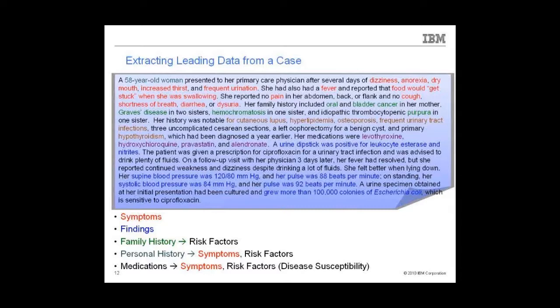You can extract symptoms, findings, personal history information from, for example, a medical case note. Normally, you would need somebody to actually sit there, read this, and actually code this information and convert the unstructured data to structured. We have the tools to actually help you do that a lot quicker.